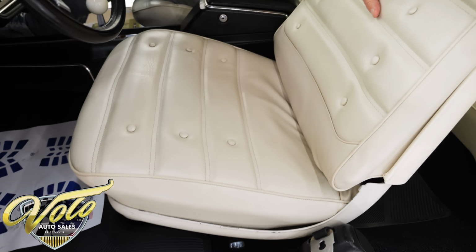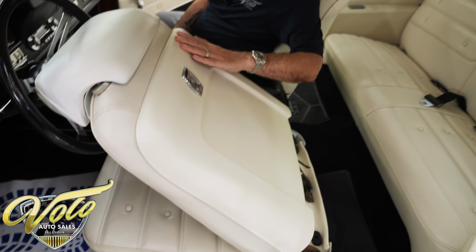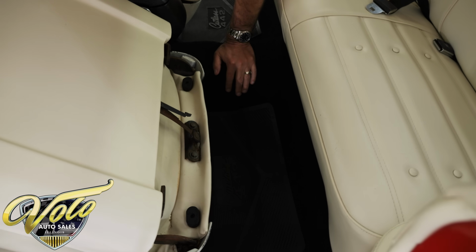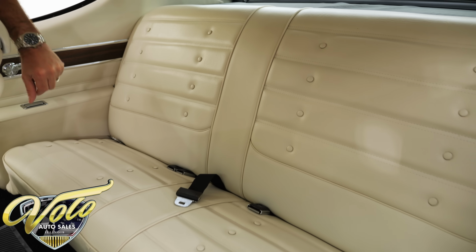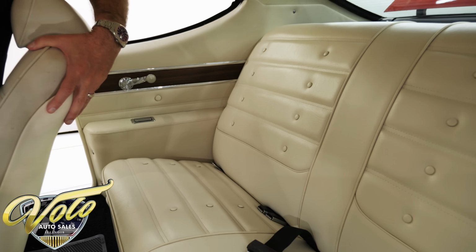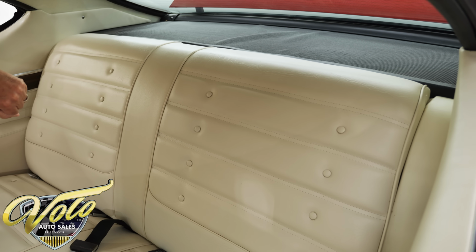Seats are reupholstered. They're in really nice shape. They've upholstered the back plastic piece as well. You got 442 mats in the back. And then wall to wall, this looks like it's been replaced. The side panels, the upholstery. It has its full set of original seat belts. It has a mesh speaker tray back there. There's a couple wrinkles in it, but looks good.